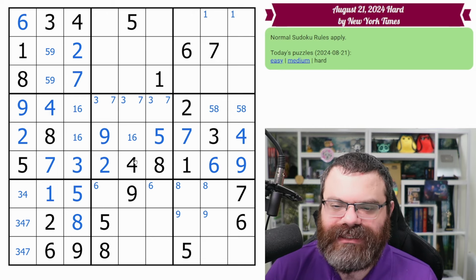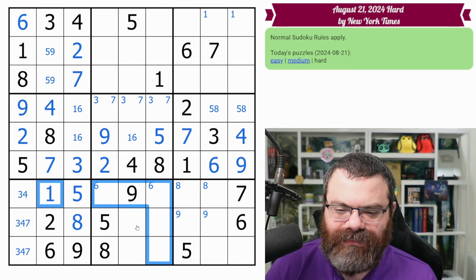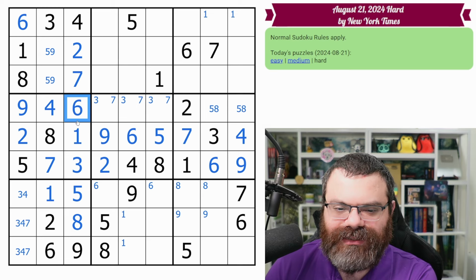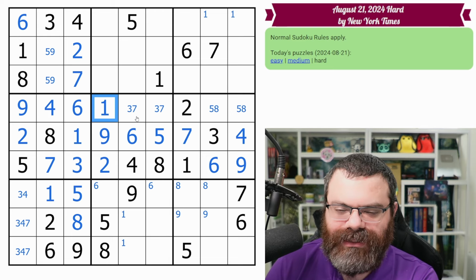All right, I'm going to move on to this next stack here. So we've got the 1 and the 5. Okay, this one looking down, this one looking in, puts a 1 in one of these two cells. That's going to point up, making this not a 1. If this was a 1, there'd be nowhere to put 1 in this box. So it has to be a 6. That's 1 and 6. These are going to be 1, 3, 7. That's not a 1. Okay. Oh, and this isn't a 1 because of the pointing 1. So the 1 ends up here. Nice.